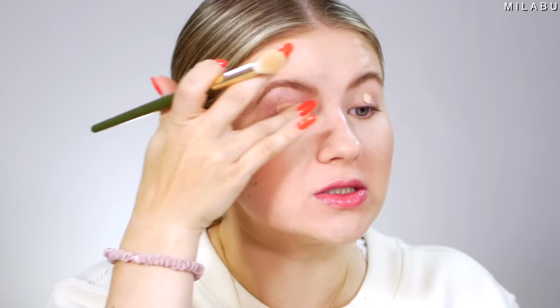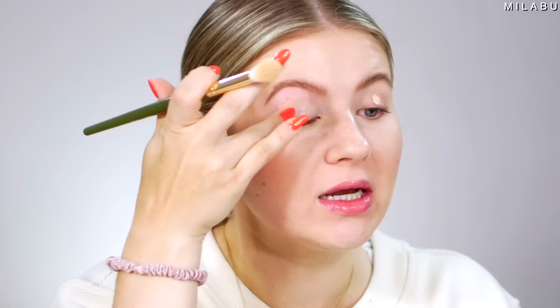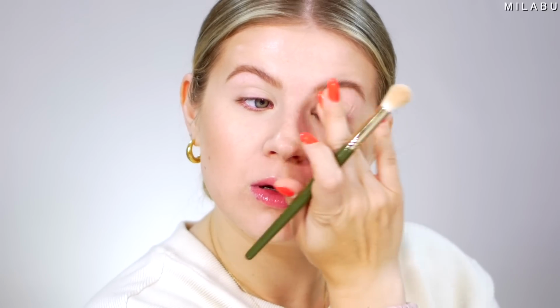Let's use my finger first. Ooh, it definitely has a little more of a tacky feeling. And it does have a little bit of a coverage, you can see that, but it's very sheer. I think it just does the perfect amount.